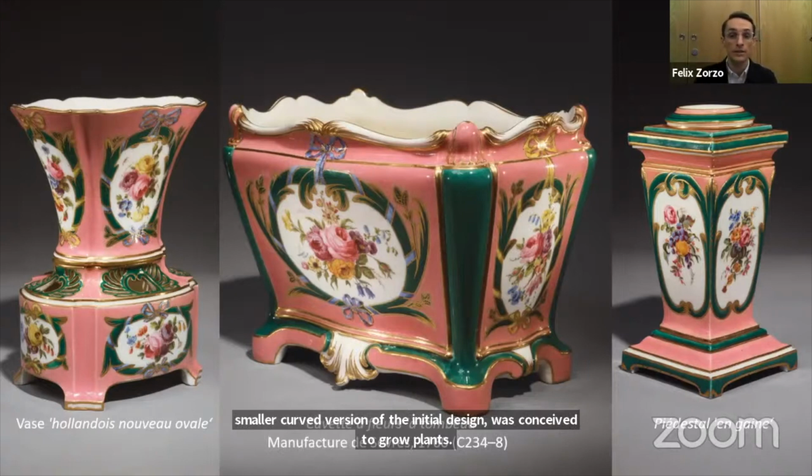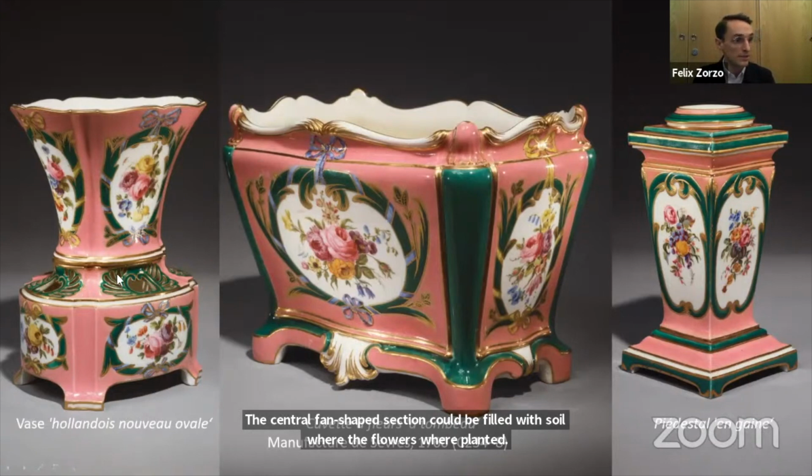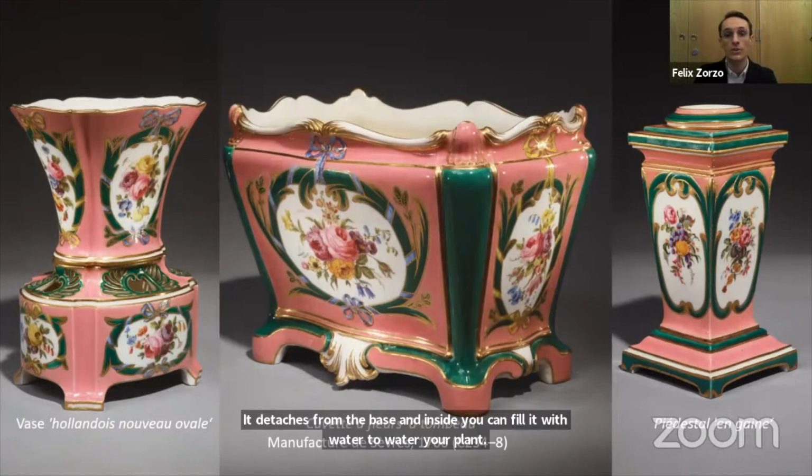Water could be added when necessary through the pierced section on the detachable base. So this is the top, it detaches from the base, and inside this base you can fill it with water to water your plant. And the plant would have absorbed that water through tiny holes pierced on the inner vase. So this vase continues inside, and it has two tiny holes inside that we don't see that would have helped the plant to feed.